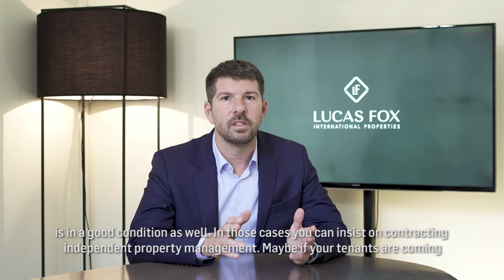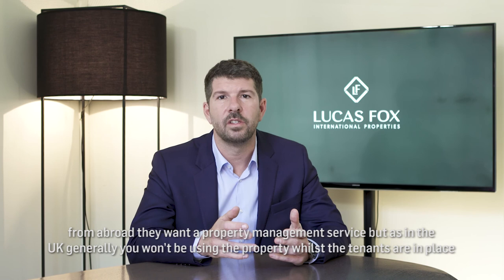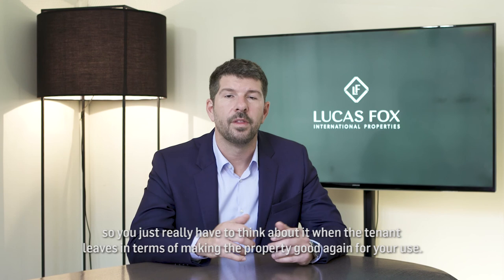In those cases, you can insist on contracting independent property management. Maybe if your tenant's coming from abroad, they want a property management service. But as in the UK, generally you won't be using that property whilst the tenant's in place. So you just really have to think about it when the tenant leaves in terms of making the property good again for your use.